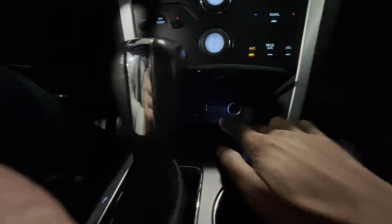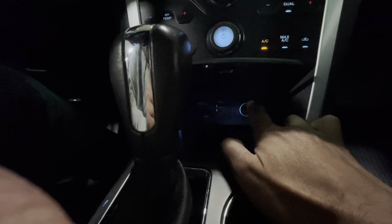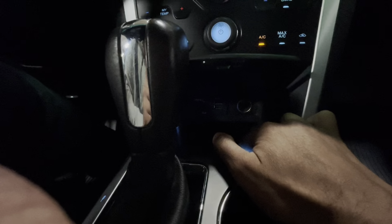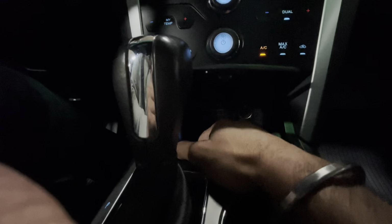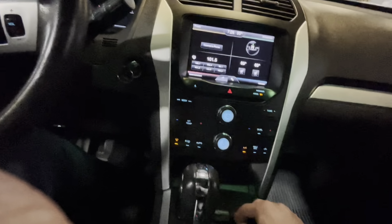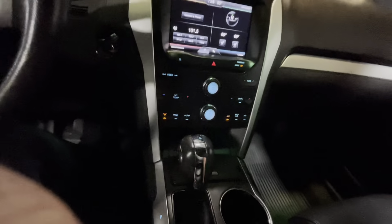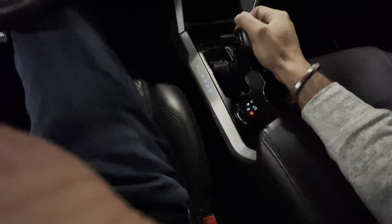So we've got our SD connectivity over there, as well as USB connectivity, and then also have a power outlet right there, and then a line in. So basically your aux connectivity is right in here. So all of the audio connectivity is basically done through this little cubby right here, which kind of doubles as a storage compartment. And then when you're not using it, you can just click this and it's out of your way.